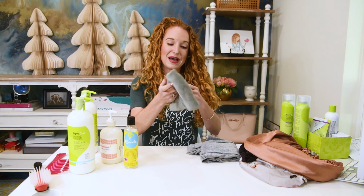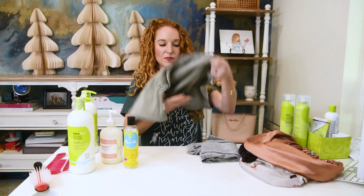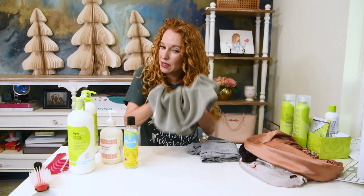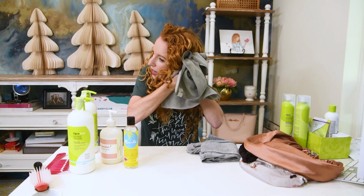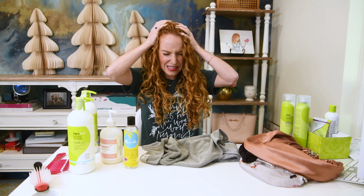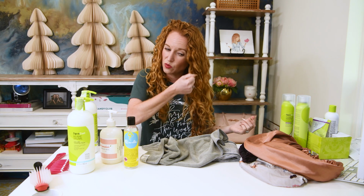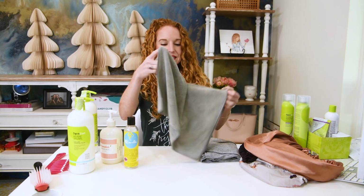I then take my DevaCurl towel, looks like this guy, and I scrunch my clumps. And I do a grabbing motion up into my hair like this. And then I take it and I squeeze the top to get the excess water out. My hair is still very wet. If you got it and scrunched it, it would go, which is good. That's what we want. I lay this guy out to dry.